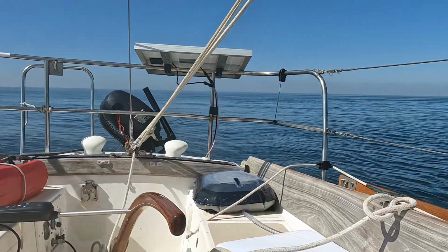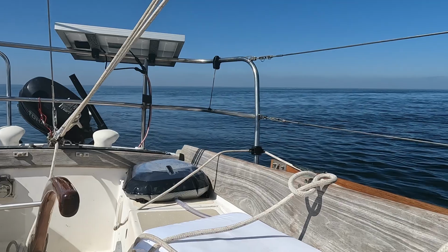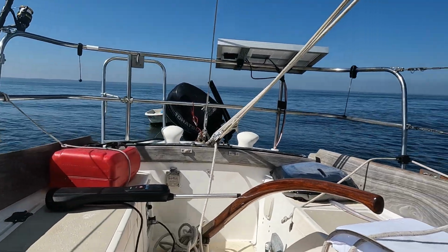About the same location we were on Friday on our trip over the bay to St. Michael's, where the waves were 3 to 4 feet and the wind was 25 knots. So it's funny to see the difference then to now, because it's like glass everywhere. I mean, it's kind of wild. It's very peaceful.